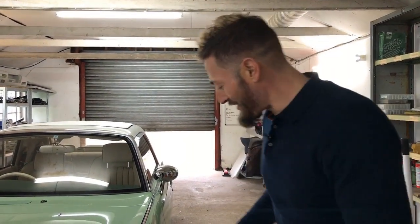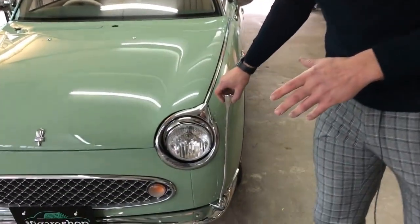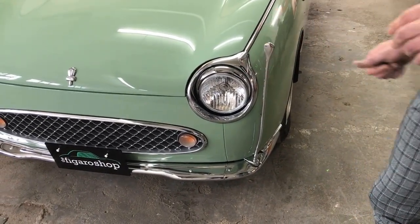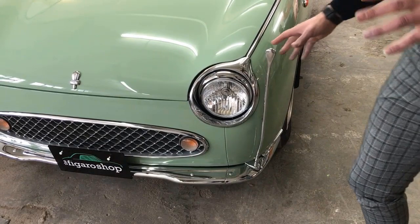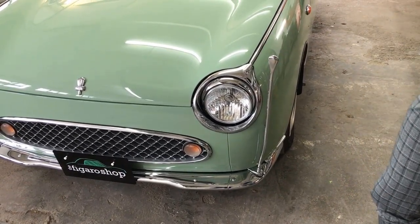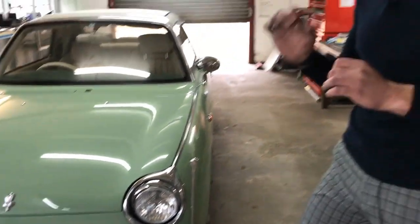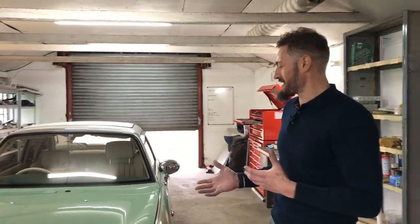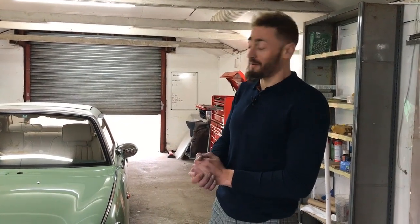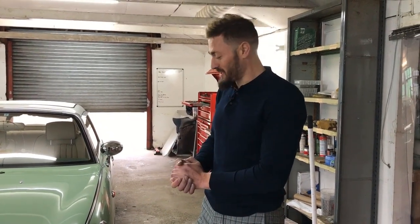Actually, while we're in this area, you can see it's got one of our lovely parking sticks on the car. So these are produced exclusively by us, and they match the original parking sticks that were made on the Figaros. But this car's got a really high, like a crisp level of finish. We love building cars to this standard, where we feel really grateful that people like Mornay come to us and want us to work to this standard.